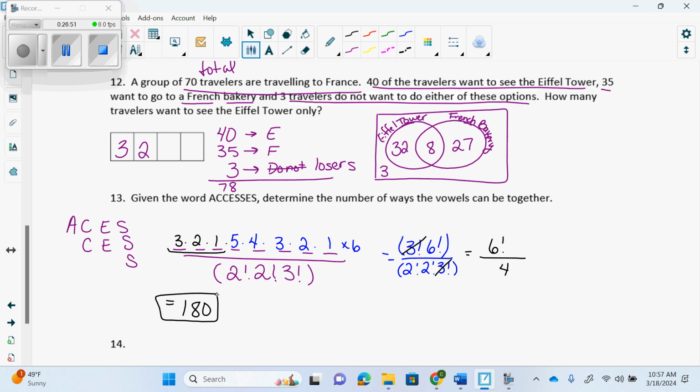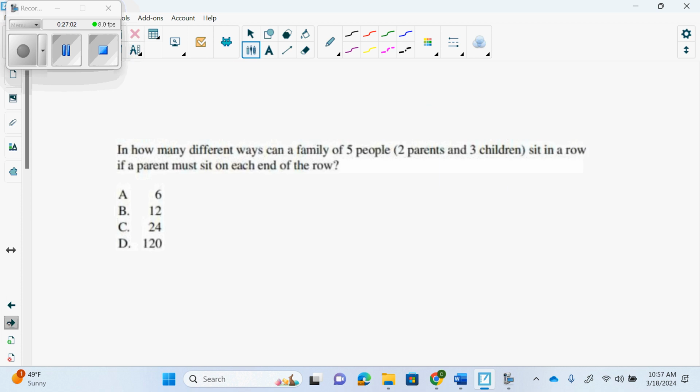Let me flip over. Okay, in how many different ways can a family of 5 people, 2 parents and 3 children, sit in a row if a parent must sit on each end of the row? 1, 2, 3, 4, 5. How many options do I have for this one? 2. I always have to do my restrictions first. How many do I have for this one? 2 again? 1. Why is it not 2? You have to pick a parent and stand them there. And now we only have 1 parent left for the end. And then how many in the middle?